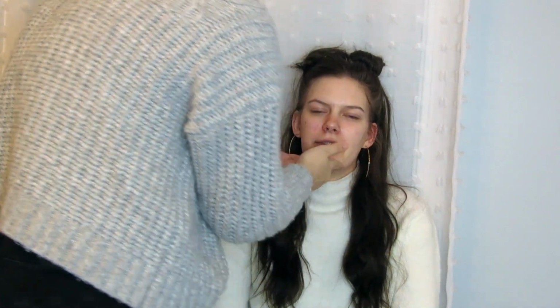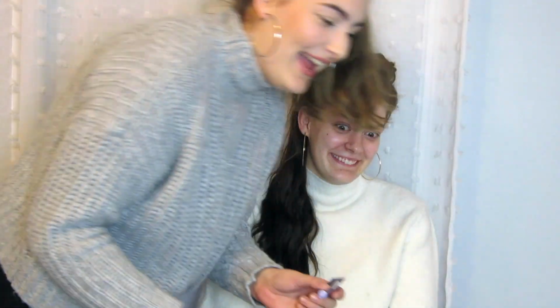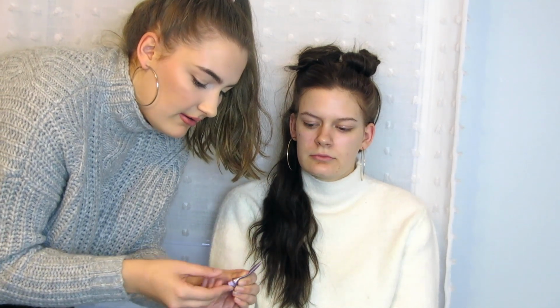Okay. Ooh, look at that. Nice and shiny. A good base. So good. Because Catherine has pores, like we all do, and bumpy skin. We're gonna go in with the Peter Thomas Roth Skin to Die For. It's basically just like the Professional for Benefit, but better.